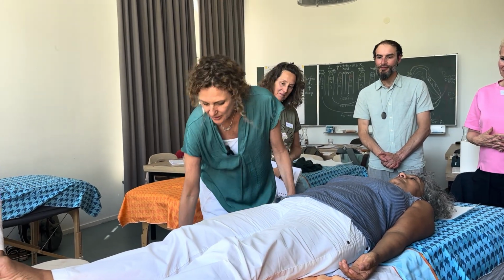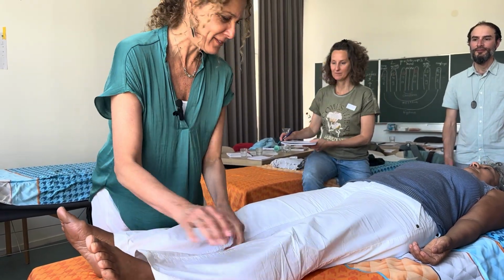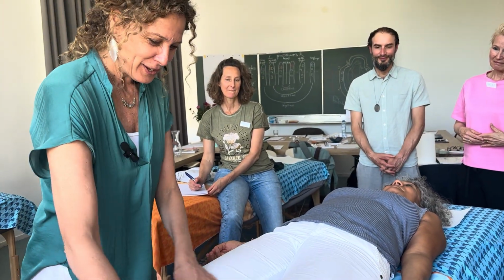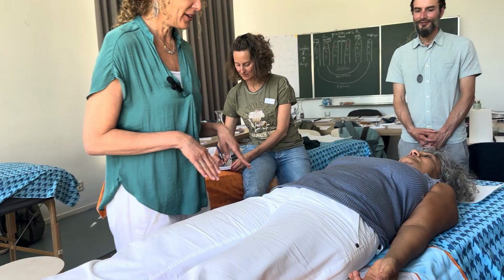Basic body reading, basically with what we learned today. We're going to see if the body is talking to you on the left side. Of course, we have somebody here that's very much in harmony, a very harmonious body. We're going to see if the left side or the right side, what's going on. We're going to look at the face.